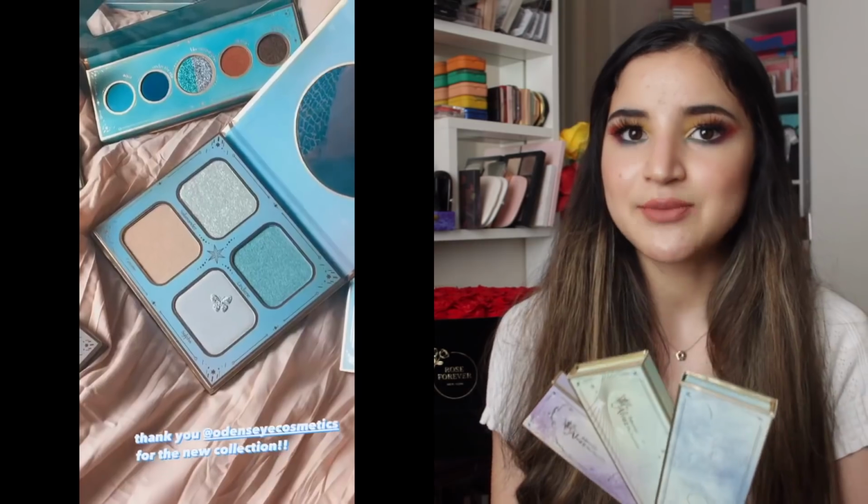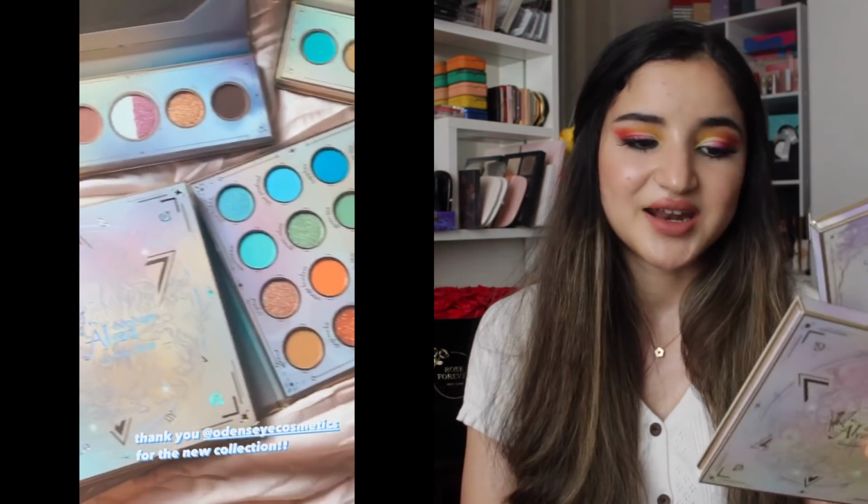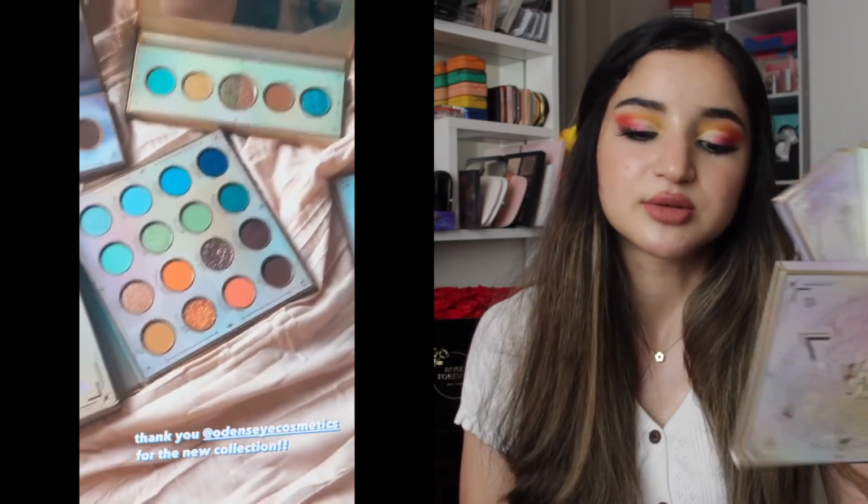I've known about this collection for the past 2 months or so, but I got to see the palettes and like what they look like on the inside for the first time when it was released on social media, so I was just as excited as everyone else. I love that they came out with 3 mini palettes in addition to a bigger palette with a kind of consolidated color scheme, and I think they really carried through the brand's aesthetic into all the products as always.